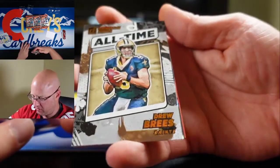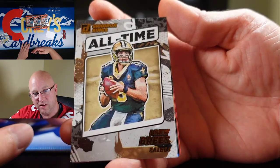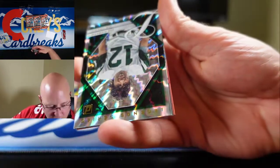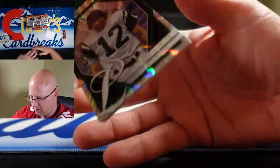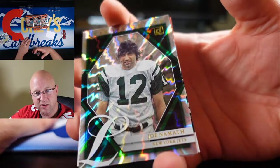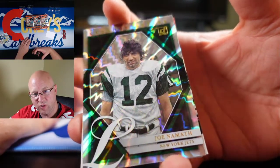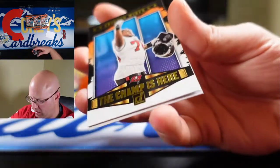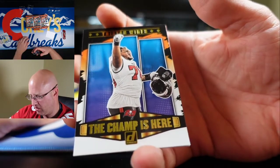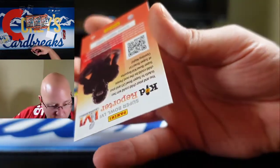Oh, that's nice. Gridiron Kings all time, Drew Brees. It's a nice looking card with the camo. Oh, there we go. We got the Legends series, Joe Namath. Broadway Joe. And the champ is here, Tristan Wirfs. And Kid Reporter.